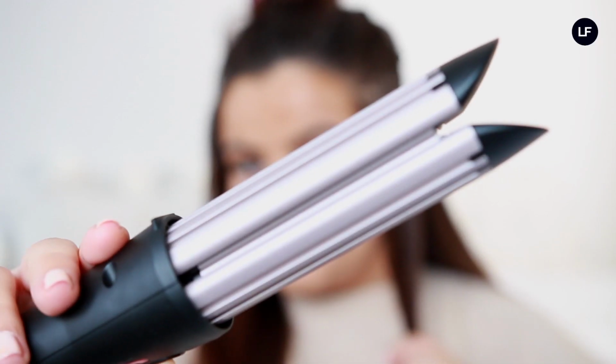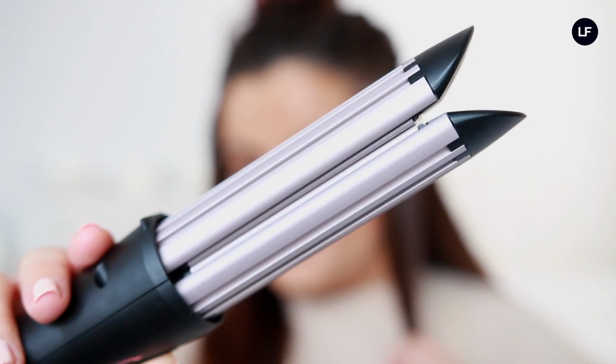So I was never able to curl my hair with straighteners. I just never grasped the concept of it. So I'm going to explain it in a way that I actually was able to understand. So you're going to clamp your hair into the wand and do a 360 turn with the wand, so the tail of the hair ends up back in the same place.